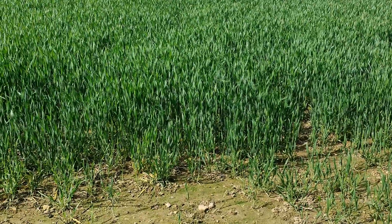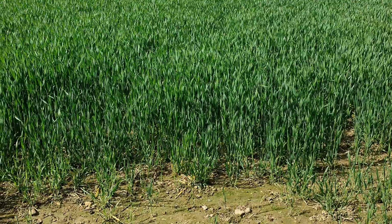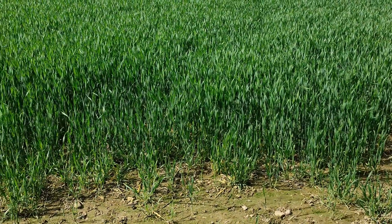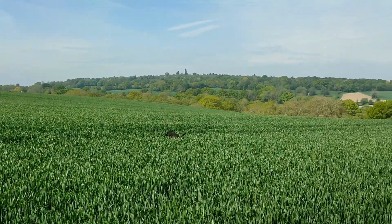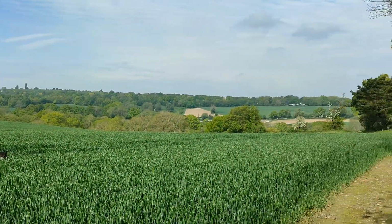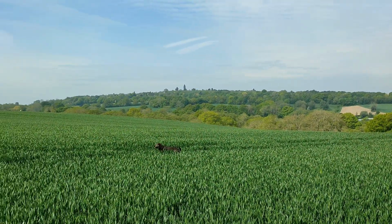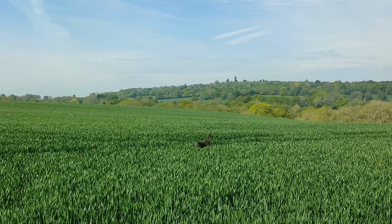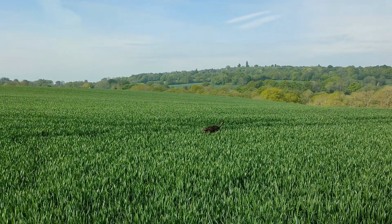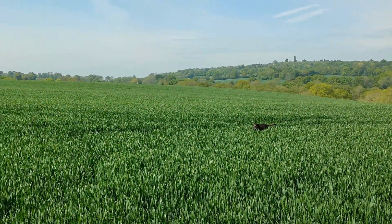Always check how many leaves, how many stalks you've got coming out of each grain seed. If it's 4 or 5, it's a good year. That's Farmer Andy's top tip. It's amazing what you read on Google and find out on YouTube. He's getting hot already. It's only about 16 centigrade in the sun.